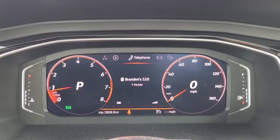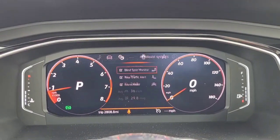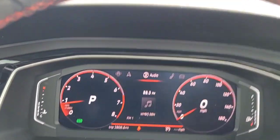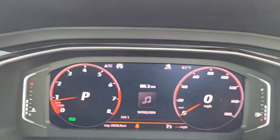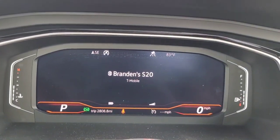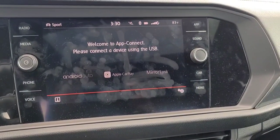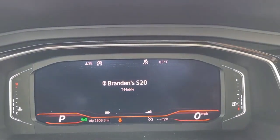Most of this stuff isn't really that useful, to be honest, because if I go to, well, it's not connected to Android Auto right now. If I would go to Android Auto, it doesn't show me the little map here. It just has a picture of my phone. One thing I noticed this doesn't have, there's no navigation on this car. I guess they figured you use Android Auto, and that's fine. But I then don't get any navigation here.